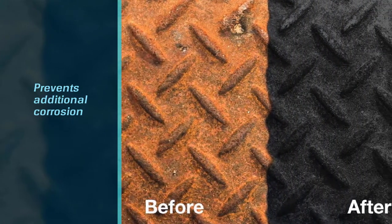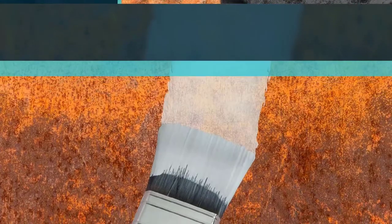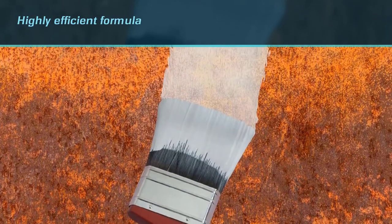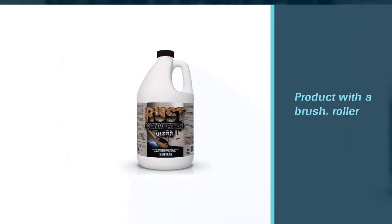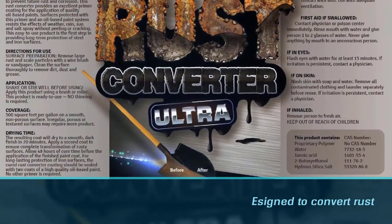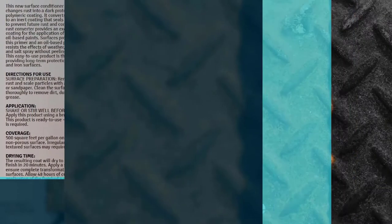Simply remove large rust with a wire brush or sandpaper, clean the area thoroughly, and apply the product with a brush, roller, or sprayer. If you use this product, you won't have to sandblast, grind, or scrape rust off your car or truck. It's designed to convert rust and corrosion formed by different types of weather conditions. It transforms the rust into a hard, shiny surface, which you can leave as is or paint over with oil-based paint.